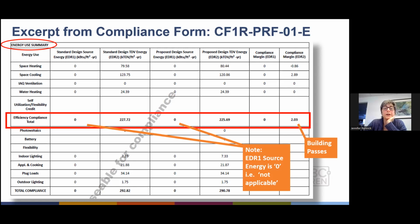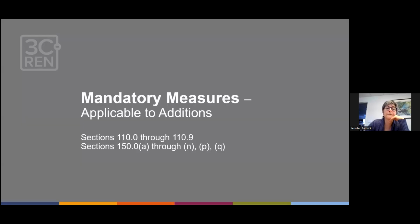And so what you'll be looking at is the efficiency compliance total. And if the number on the far right under the compliance margin is positive, the building passes. Plus, once this whole form is uploaded to CalCerts and you get your watermarked version of it, it's going to say if it passes or not. But if you're looking at some draft forms, this is the way it's going to appear now.